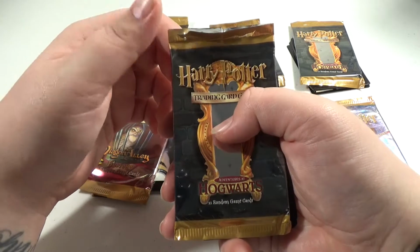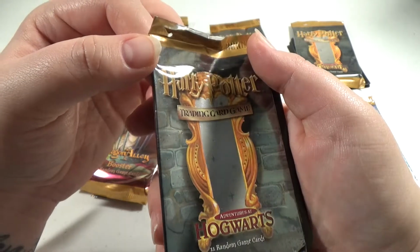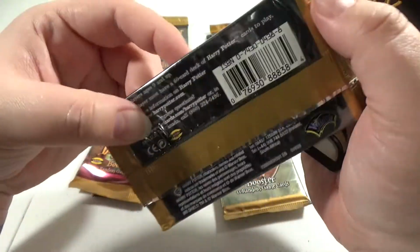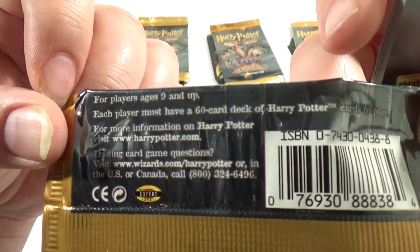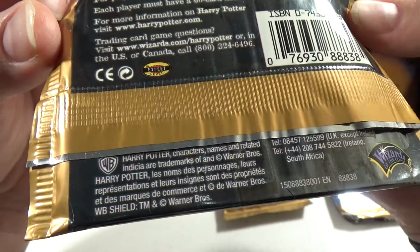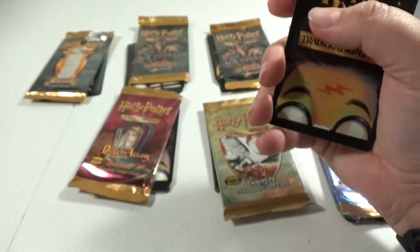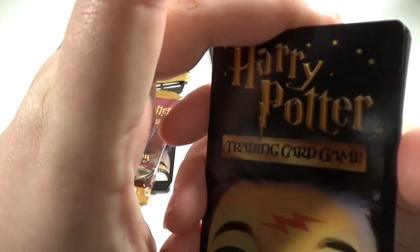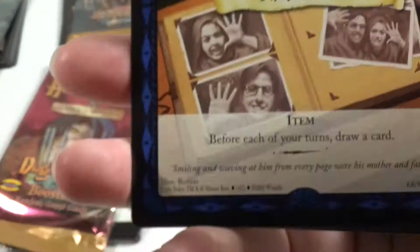Now, I've actually taken all of these out of the bags just to make it easier. So you can see we've got that Mirror of Erised, I think it is, on there. And it says players nine and up, must have a 60 card deck to play, and these are from 2000, and I don't know, guessing 2001, 2002, so it's the same Harry Potter card on the back. So let's have a look.